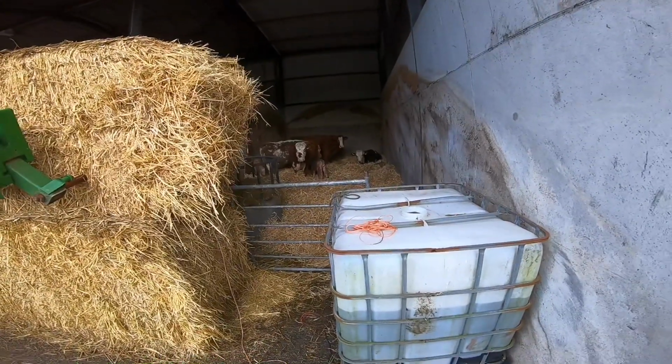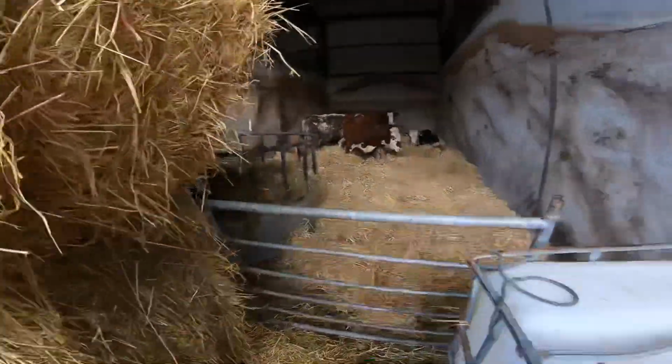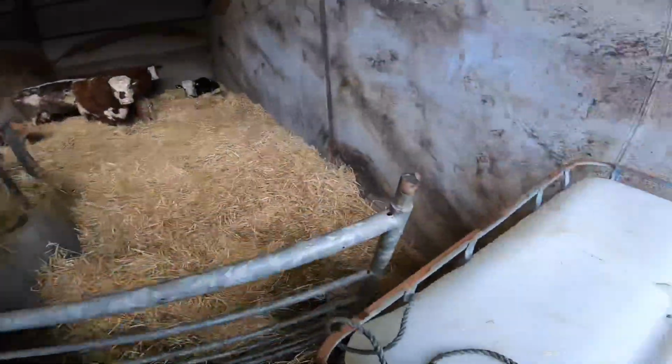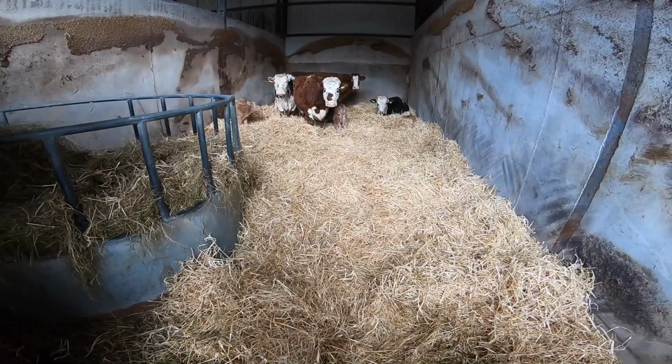So we've bedded this shed, and it's quite a good job. There's 4 cows and calves in it, and they are very comfortable. Just 2 big bales of straw here, a gate, and the drinker. That's the cube here. There's a drinker in this cube. And that's kind of what we've done and bedded it. So very comfortable for them.